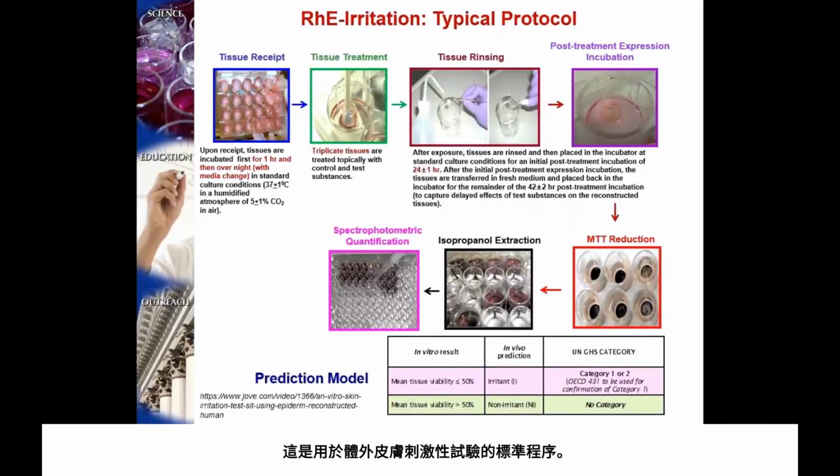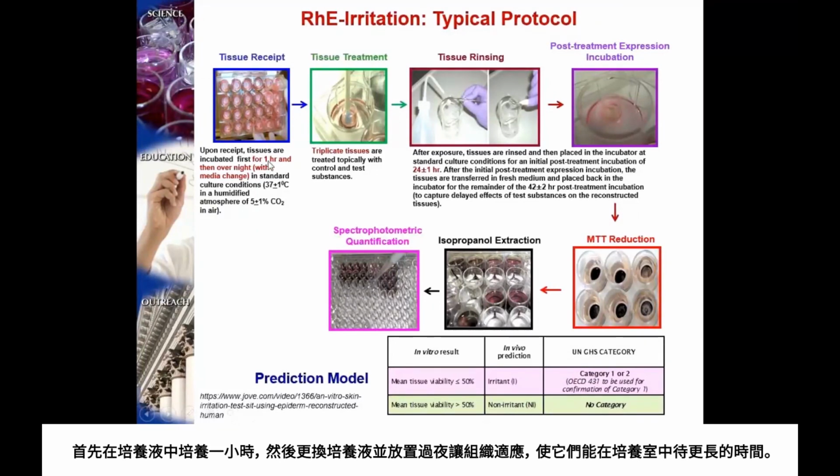This is the typical protocol used for the skin irritation test performed in vitro. The main steps as used for the corrosion assays are followed. I would like to emphasize the key differences between the assays. In this method, the tissues are pre-incubated before being treated with the test substance. They are incubated in the media first for 1 hour, and then with media change for overnight to acclimate the tissues for a longer period of time that they will spend in the incubator.